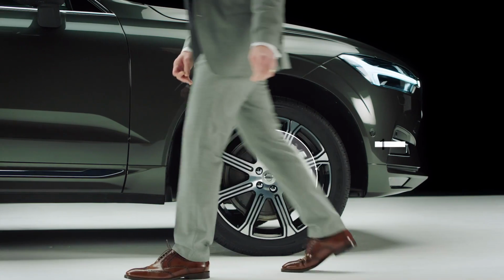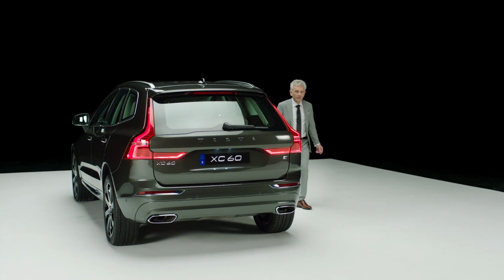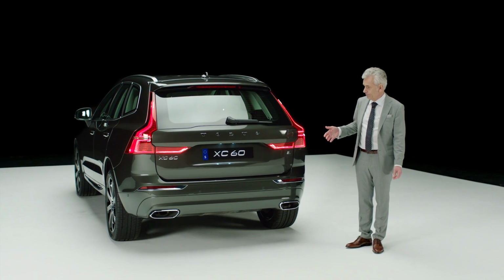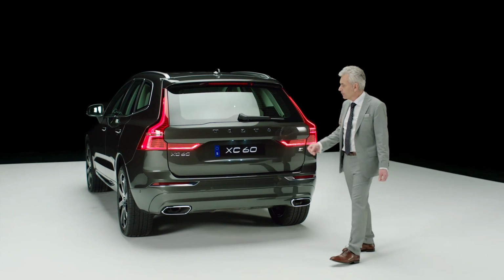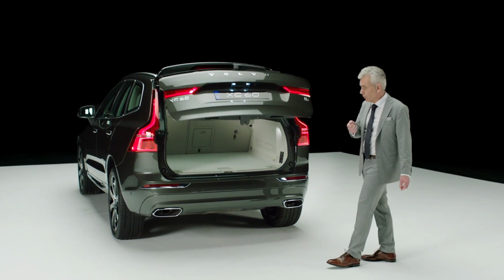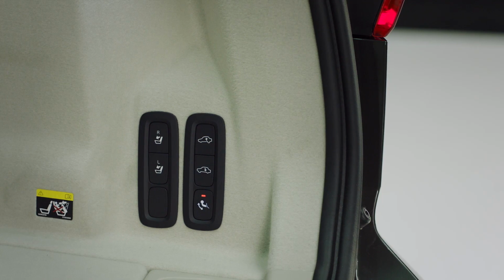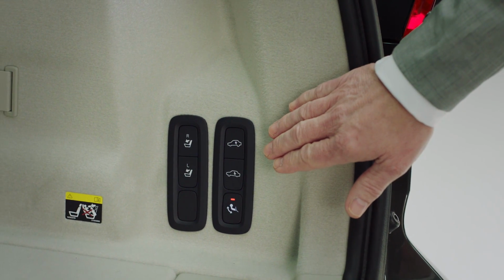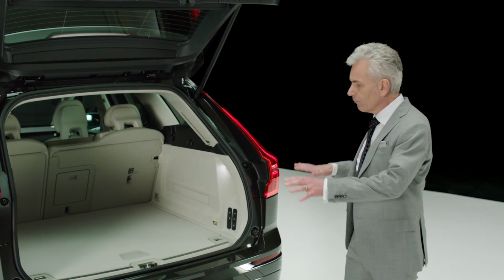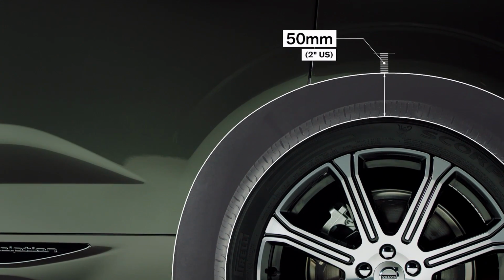Wheels go from 18 to 22 inches with a wide range of unique rims. The beautiful sculptured rear lamps are also full LED. The power-operated tailgate can be controlled by moving the foot under the rear bumper or by your remote key. The rear seat backrest can be folded from switches on the right side panel. On cars with air suspension, you could lower the rear floor 2 inches to make loading of goods easier.